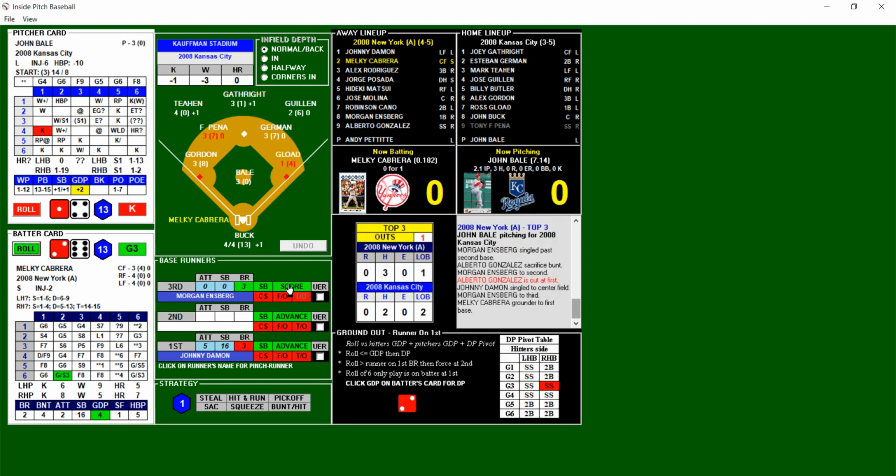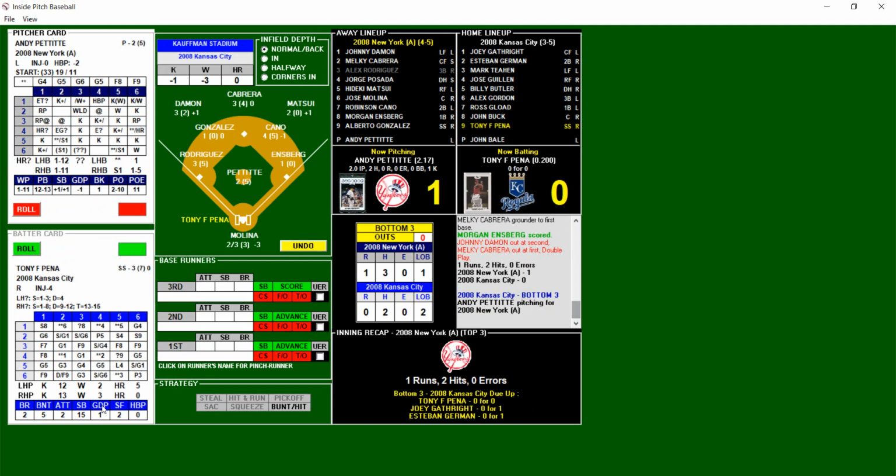So with that, Morgan will go home and will score for the Yankees. And that is a double play on the matter there, and that retires the side. So 1 run scores on 2 hits with no errors. We go to the bottom of the third. It's Tony Pena, Joey Gathright, and Esteban German due up for the Royals.